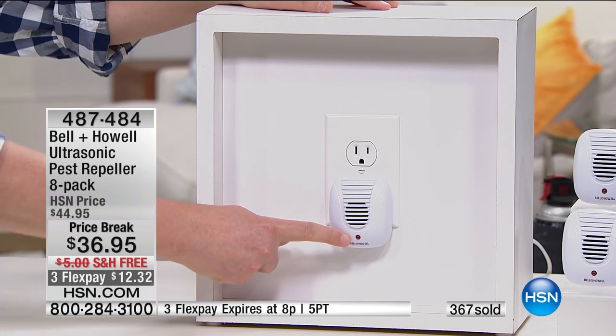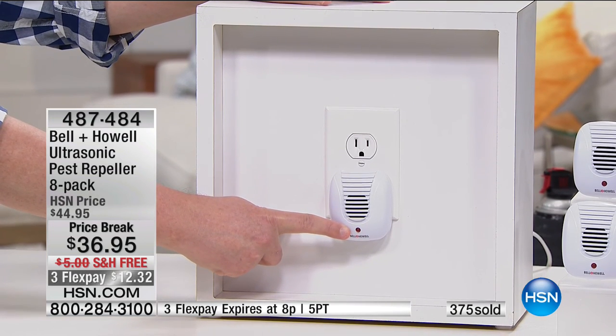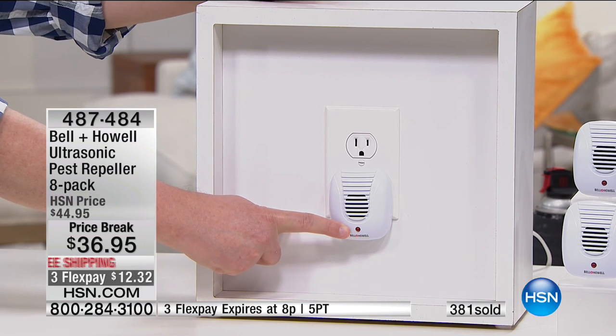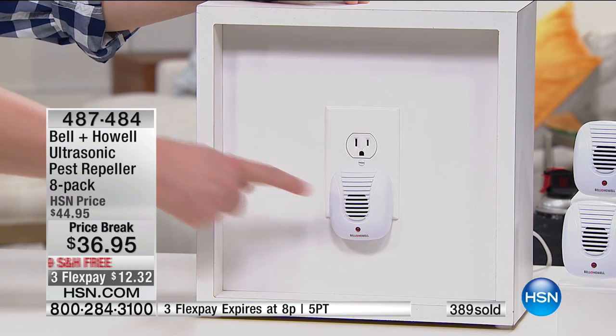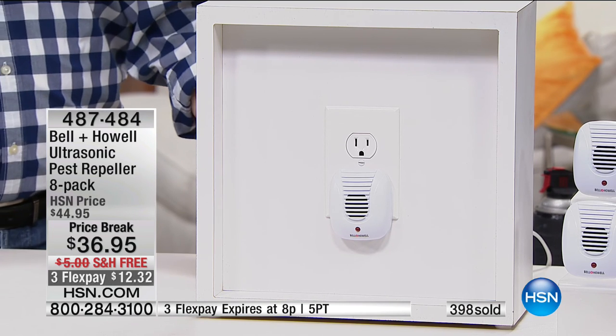Now, when you see this little red light go on, it's sending out an ultrasonic sound. Your dogs can't hear it. Your cats can't hear it. Only if you have a rat as a pet. If you do, put it in the other room. Or a gerbil as a pet, put it in the other room. Even birds can't hear it. But your dogs and your cats are completely safe from being away from those pests.